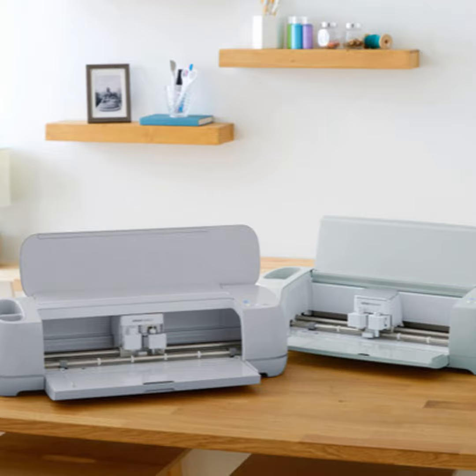Well, the newest, I think, are the Explorer 3, as you said, and the Maker 3. That's right. So tell us what is new and different in these models and how they are different from each other.